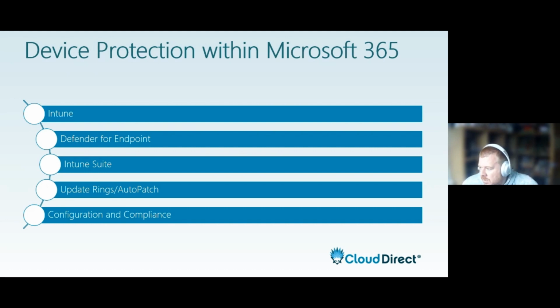The Intune suite, which was announced in March of this year, gives us some extra functionality around application deployment, around support for those devices, and around AI-driven advanced analytics so that we can get ahead of problems within the estate and understand exactly what's going on, and start to automate some of the remediation to that as well.